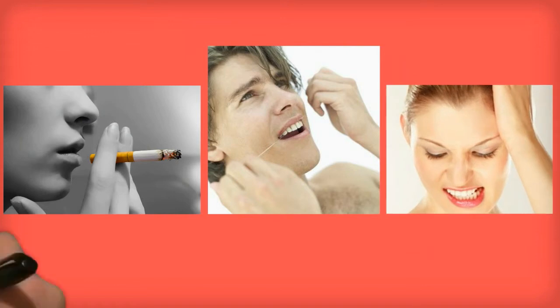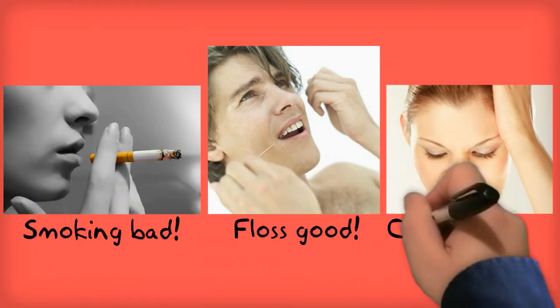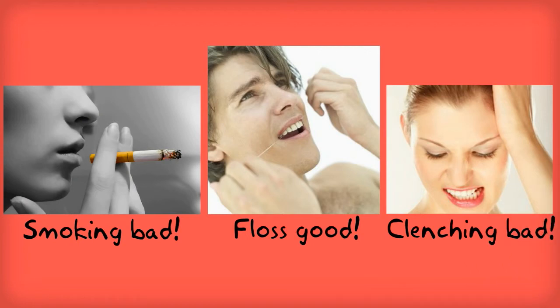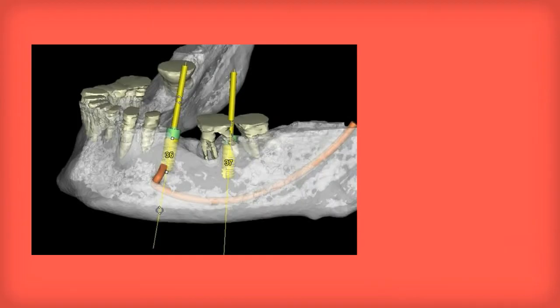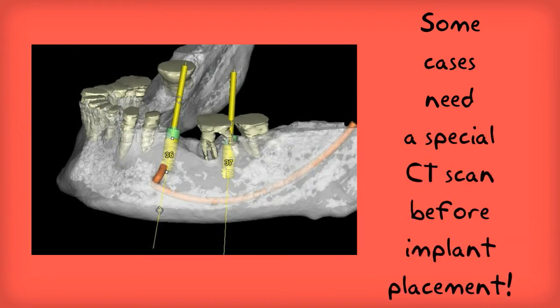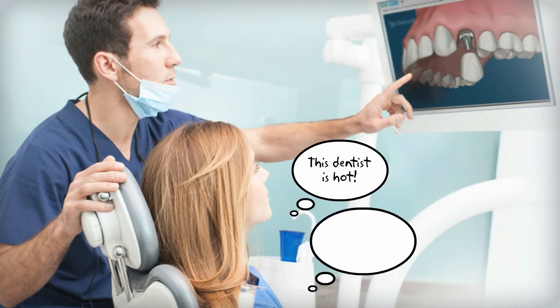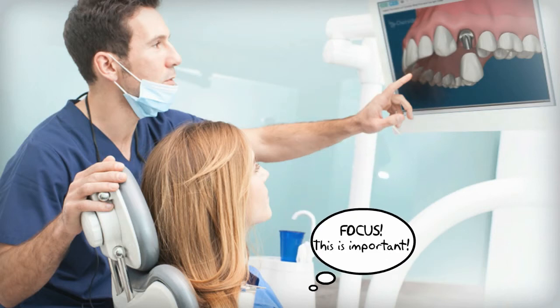Other factors such as smoking, dental hygiene, and uncontrolled teeth grinding may make a patient an unfavorable candidate to get an implant. And finally, there's the quantity and quality of bone available to place the implant that may require that the patient get a bone augmentation prior to getting the implant. It's really best to consult with the dentist before assuming you can replace every missing tooth with an implant.